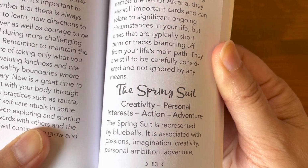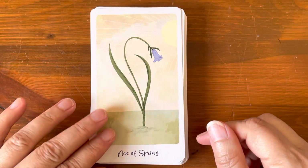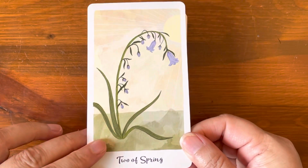It is associated with passions, imagination, creativity, personal ambition, and adventure. So that must be the wand suit. So starting out, we have Ace of Spring, and they're just pip, but they're flowers. If you like florals, you may be drawn to it.